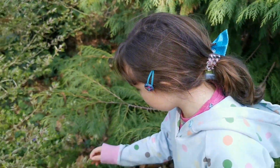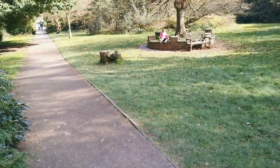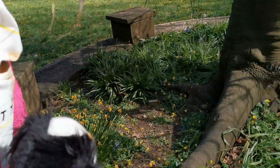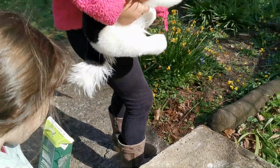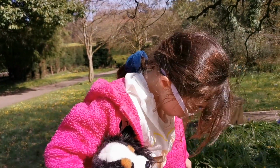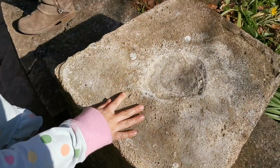And then this is smooth. What's Molly found? I found something smooth. Where? There. The root. Okay, yeah, that's trees, very smooth. And I found something wobbly. Okay. It's what I'm standing on. Okay, wobbly wasn't a clue, but that's okay. Right, hop down then. This is kind of rough. This is rough. Yeah. Whee!